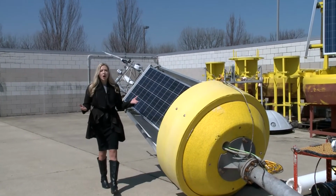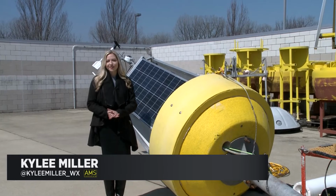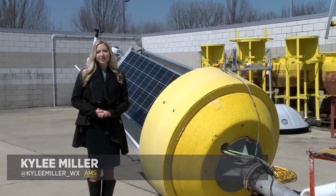These buoys that will be in the water will collect data for the next few months. Now that's the science of weather. I'm meteorologist Kylie Miller.